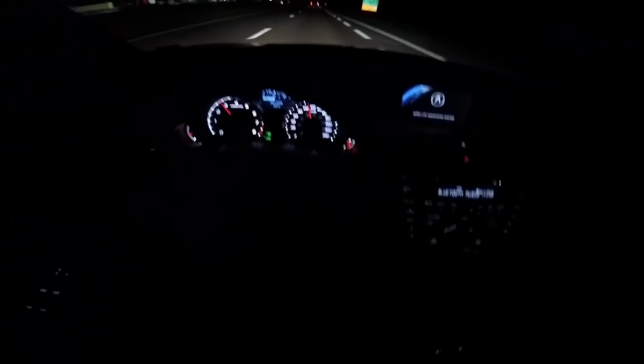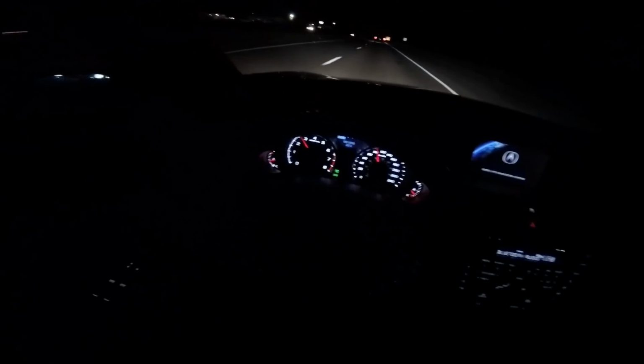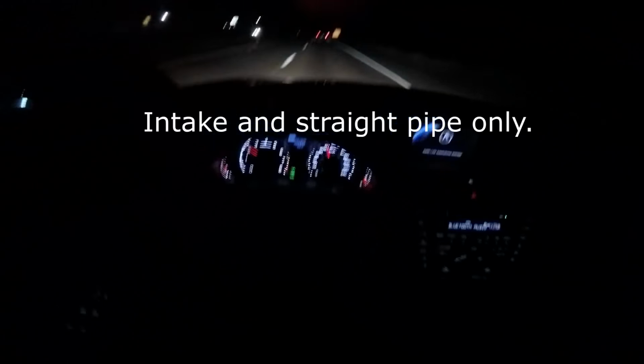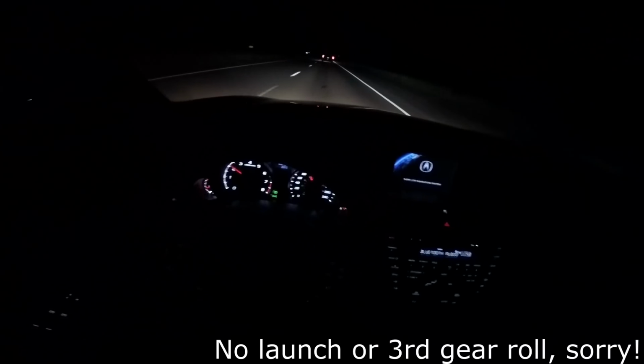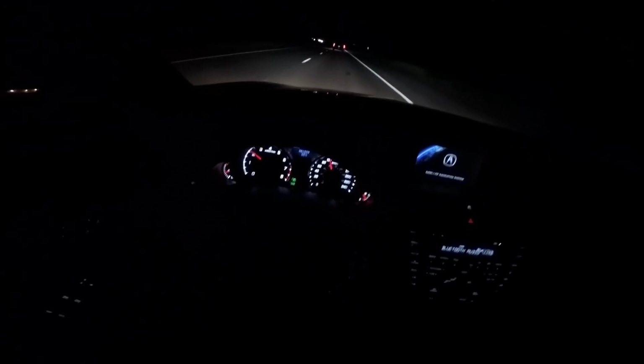I think stock, they're 260 horse, 305 foot-pounds of torque. I'm assuming it's not stock. He's probably got like intake and basic mods, exhaust. Now we're gonna try to get a launch, first gear roll, second gear roll, third gear roll, and that'll be that.